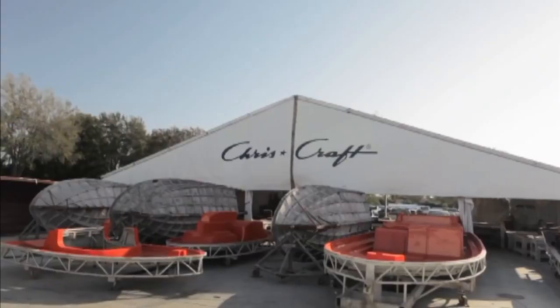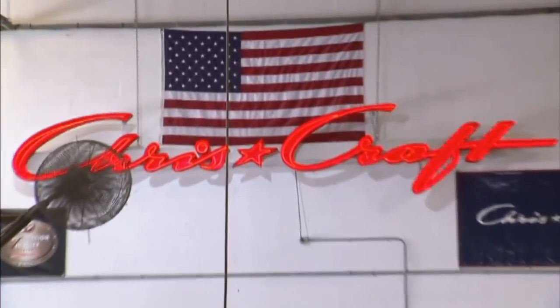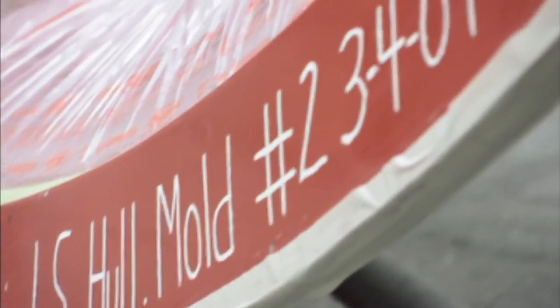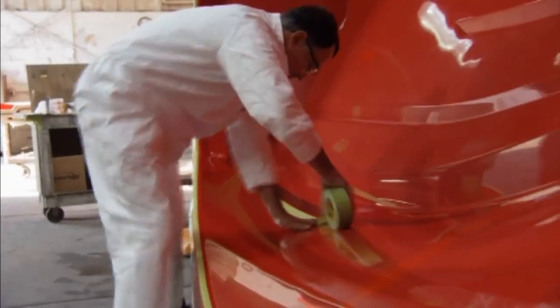An important aspect to carrying on the Chris-Craft legacy is the careful preservation of original molds. Some have been saved and reused for nearly 50 years, and this is step one on the factory floor: mold preparation. We build quality in right from the beginning, and that starts in mold care.